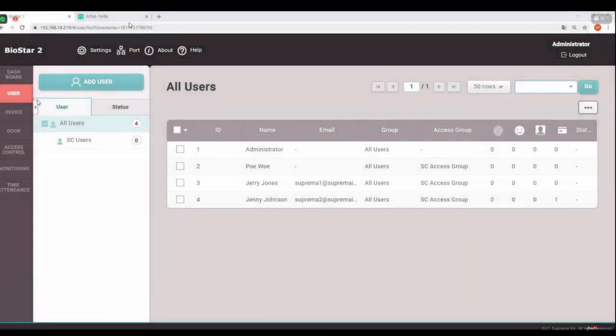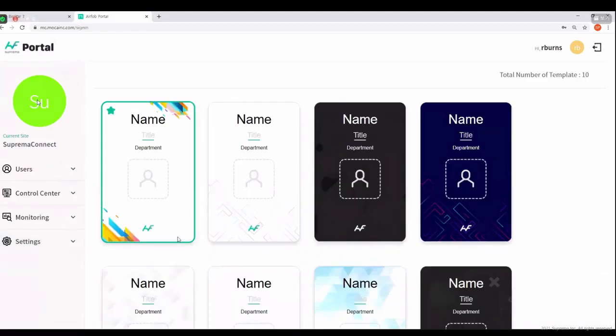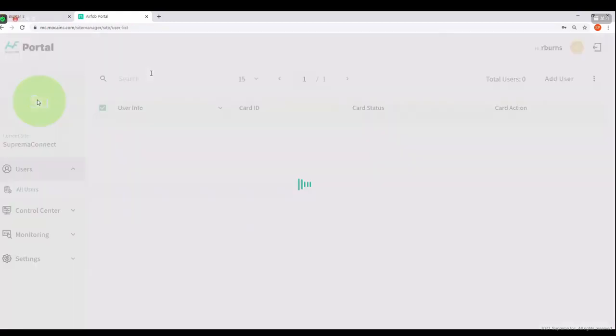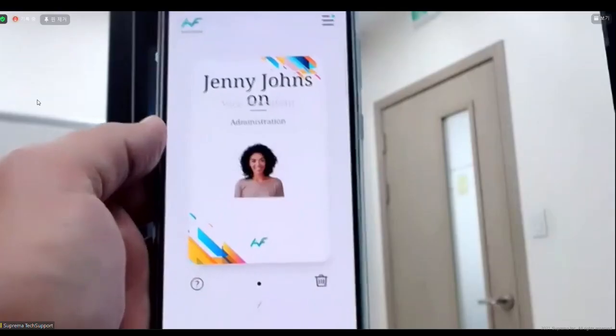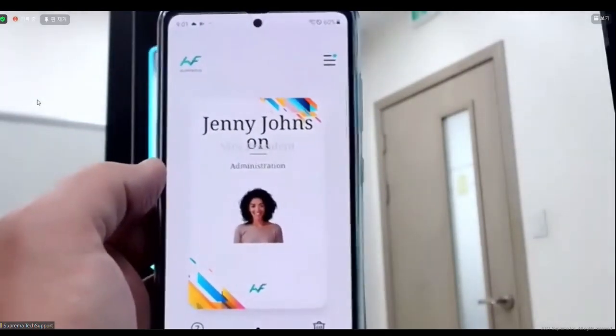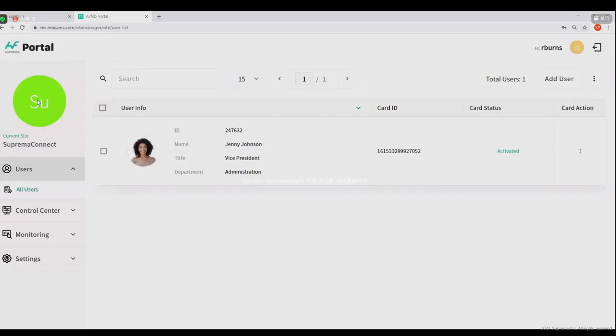I'm going to go back to the mobile portal and change the card template. As you saw before, my picture was looking okay, but my name on my mobile card did not look very good. Sorry. So I can change that around.